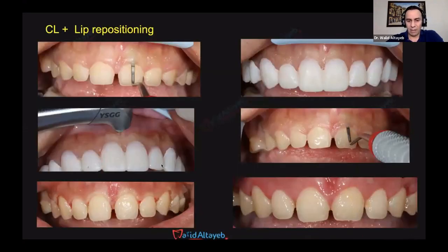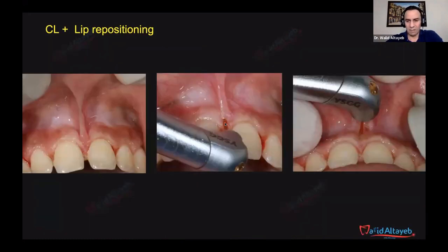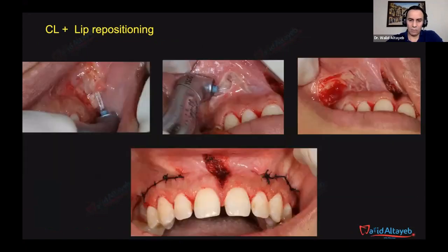After the mock-up, making the crown lengthening. And remember, when you make aesthetic crown lengthening, check where the frenum is located. So there's a chance now to make a frenoplasty. This is the frenoplasty with erbium chromium also.